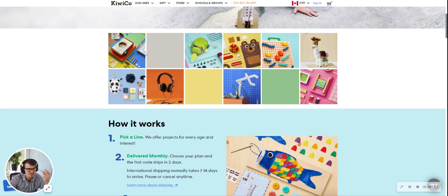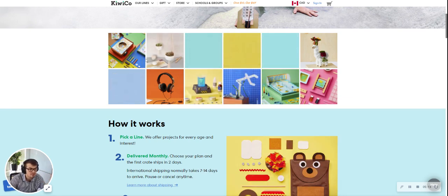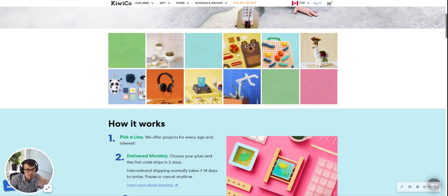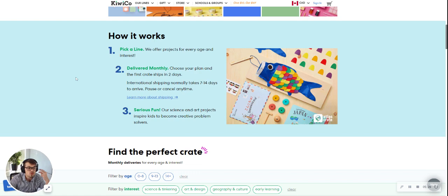And product benefits can be things like diversity. And they do look seriously fun. Like they look well thought out and well designed and very different. Then they go into the trust driver.